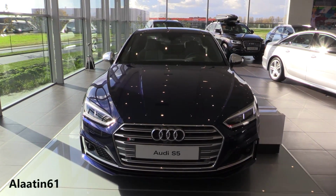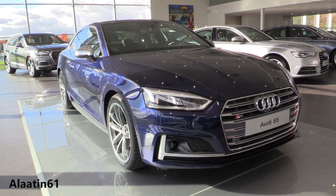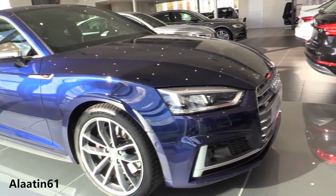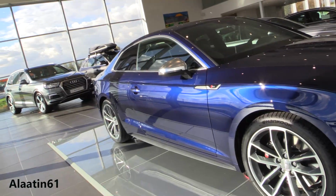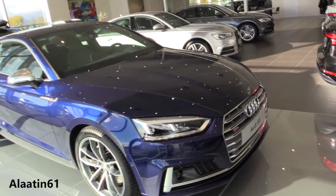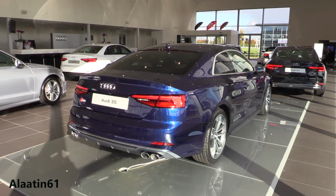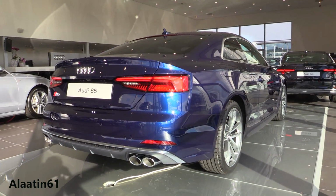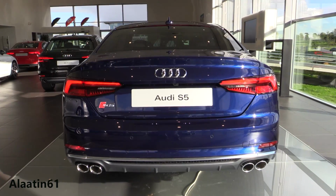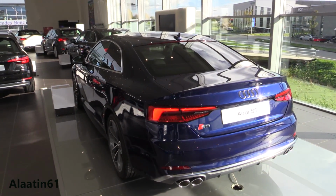Beautifully done. This Audi S5 produces 354 horsepower and 500 Newton meters of torque in total. It has a quattro all-wheel drive system, 0 to 62 in 4.7 seconds. The top speed is limited to 250 kilometers per hour. It has a 3-liter V6 turbocharged engine and a new 8-speed automatic transmission.